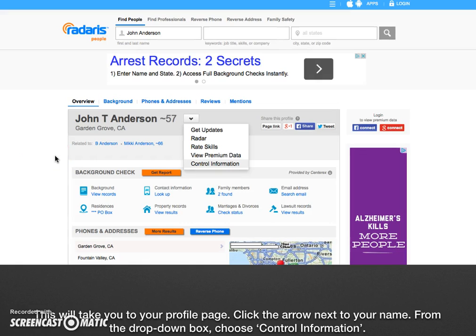This will take you to your profile page, which looks just like this right here. Now next to your name, you'll see a little arrow, a little drop-down box. Go ahead and click that arrow, and this box will come up that says Control Information. Go ahead and click on that.